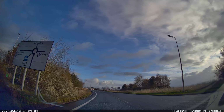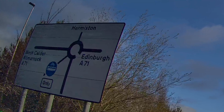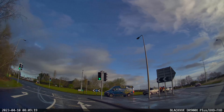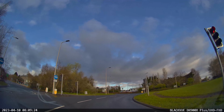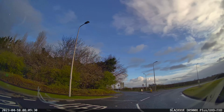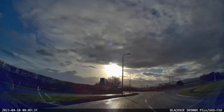So at the next roundabout, Hermiston Junction, as you can see, we cannot count the blue circle only lane, that's for the bus parking, right. We are taking the third exit for Edinburgh. So remember guys, this is Hermiston Spiral roundabout. Again, the road markings are very clear now, and if you look down to the right hand corner where the curb is, you'll see the white lines pulling you out as if you're actually going down Hermiston, but you actually come round the outside. Remember mirrors and signal to exit.